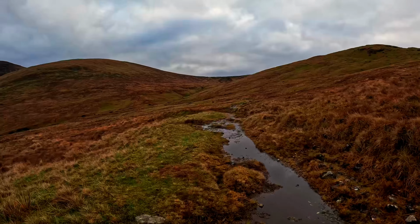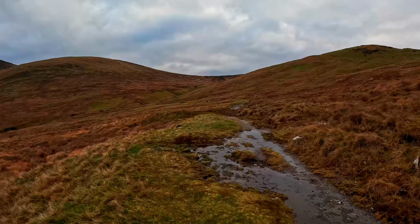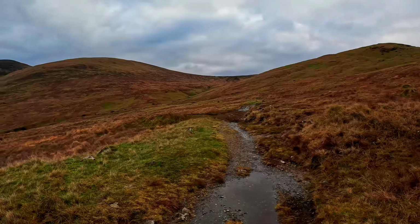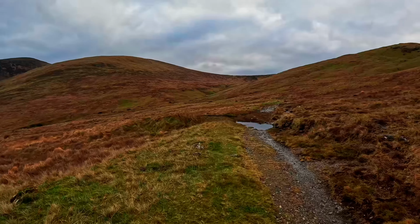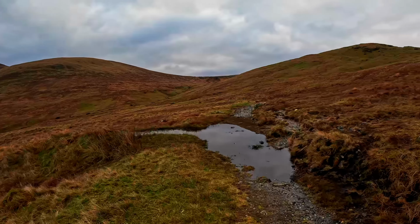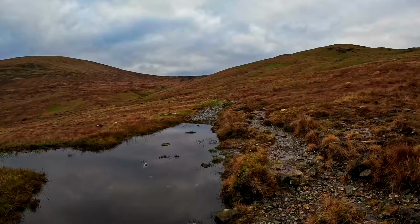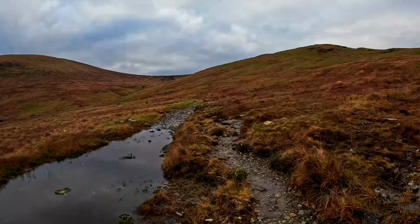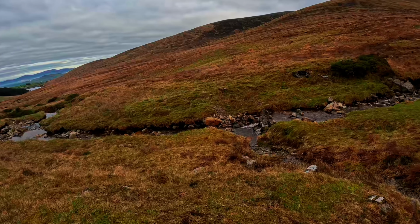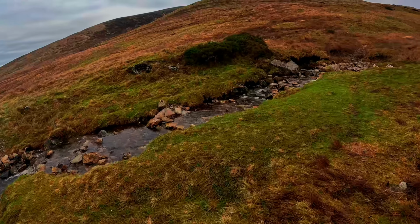Just going to carry on up here. A lot of rain in the last while, so there's a lot of groundwater sitting. See? A few pretty deep wee puddles. Yeah, you can see we've got a lovely wee stream here. It's coming down.